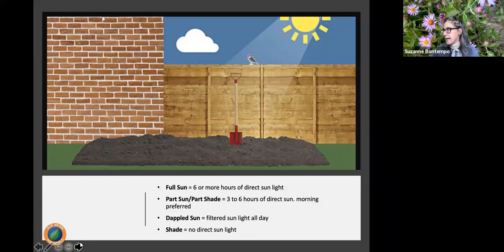So I might think I have full sun, or I might think I've got a lot of shade, but I really want to go out there and watch. I want to see how that sun is moving, and I want to see what's going on. When is the sun shining in that area of the garden where I want to grow my veggies?